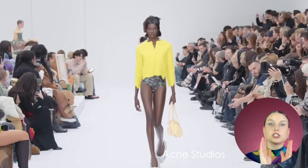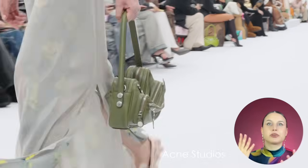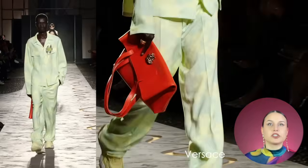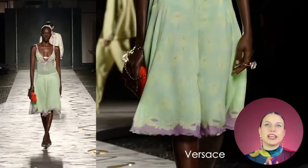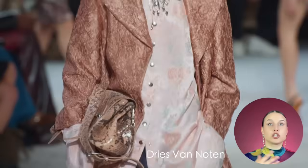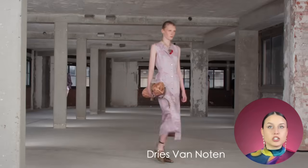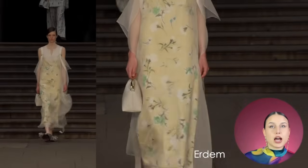Another trend that I've seen in the florals was very small contrast in the color, so it's barely noticeable that it is a print at all. Like here we see in Versace, a kind of mint green with really light yellow. From far away, you wouldn't even catch that it is actually a print. So very low contrast of the background color and the floral colors, maybe muted colors.